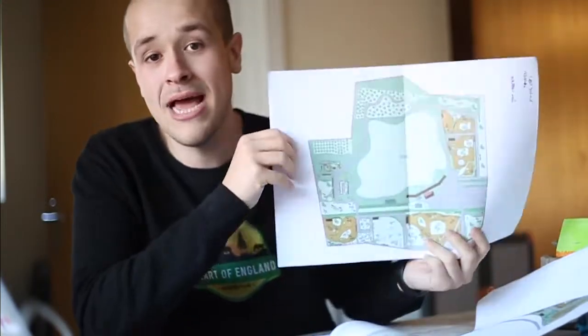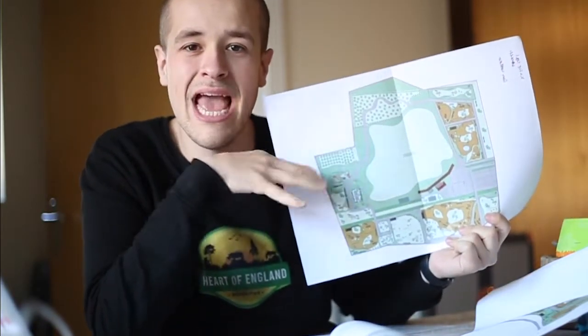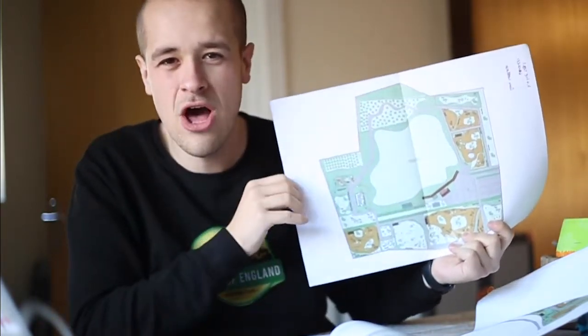But during today's meeting, I actually showed them the plans we have for the initial site in Holborough Green and very much tried to educate them about what our vision is for Heart of England Wildlife Park. They were incredibly excited by the plans, and I think they were intrigued by the fact that we're not trying to build a concrete jungle.